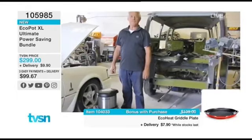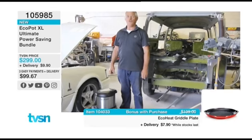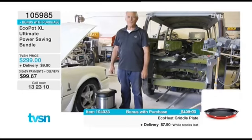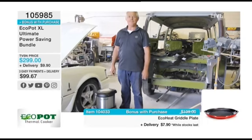We've had the EcoPot for about 2 years now. We've taken it a lot of places in our time, but we found that on a Friday arvo, it's always nice to have a bit of a feed with the blokes after they've done a good week's work. The EcoPot is just so simple. We prepare it before we go to work, come into the workshop, let it cook itself, and at the end of the day, mate, we just sit around and have a couple of beers and have a good feed.